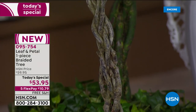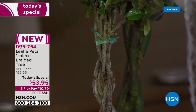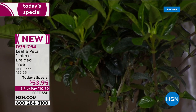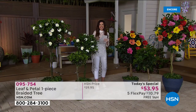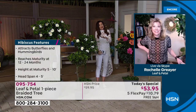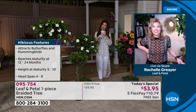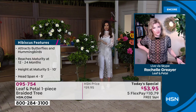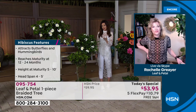Look at how beautiful that braided stalk is going to be, so pretty even in the winter months when you do have the foliage. It's going to look kind of like a money tree. I was telling Rochelle earlier what I think of as a money tree, although they're much more expensive than these, and they usually don't get quite this big, but it's that very pretty, very expensive look of that hand braiding that took so much time and effort over the last two to three years.